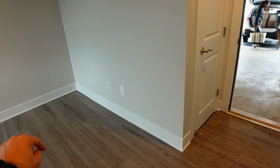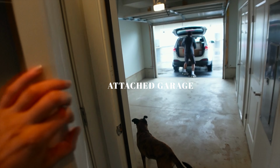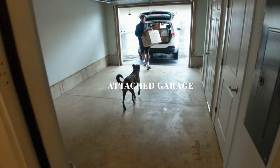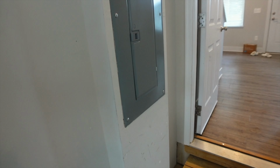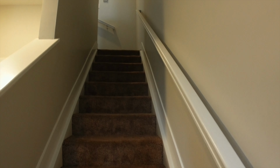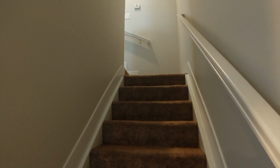So coming from the office area, we have an entryway closet here. We can obviously just put our coats and things there. And then we do have an attached garage, which was a must for us with our Amazon business. So this is nice. We have some storage out here. So it's nice to have that attached to the unit. So then going upstairs, this is into the main living area.